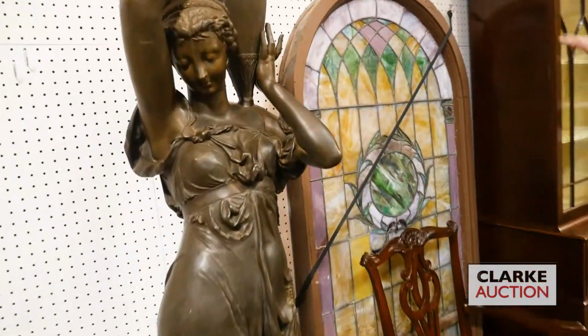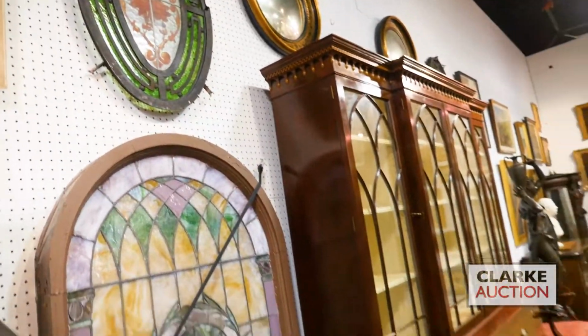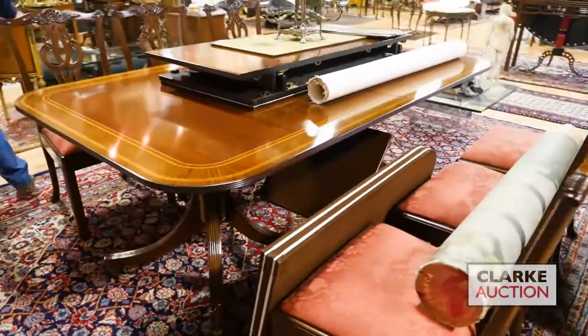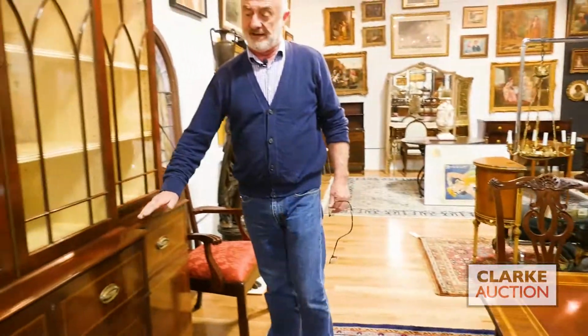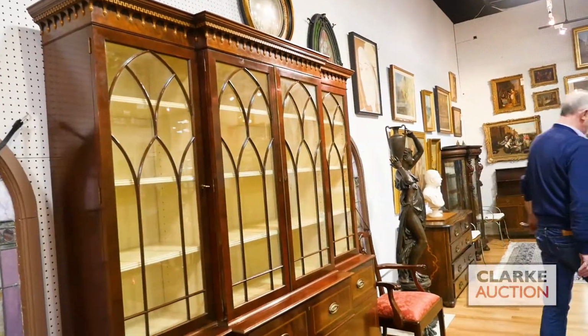We have a nice pair of large leaded glass windows. We have a Baker dining room table, beautiful mahogany banded, with a set of 10 chairs, came from Armonk. We have this breakfront. I know it's not in, but it's the best of what there was. It was the bee's knees a few years ago.